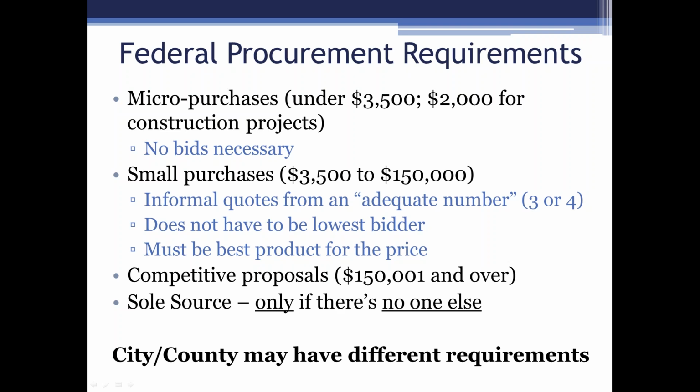Anything that is under $3,500 or $2,000 for construction projects, so that includes the bricks and mortar projects. If it's under that $3,500 or the $2,000 for the bricks and mortar projects, it's considered a micro purchase, and you do not need to get any kind of bid. You can just pick someone and go.